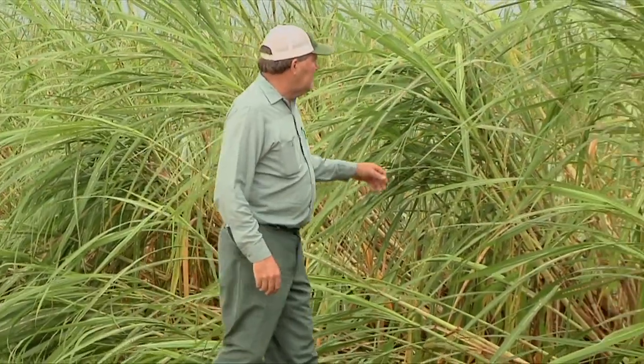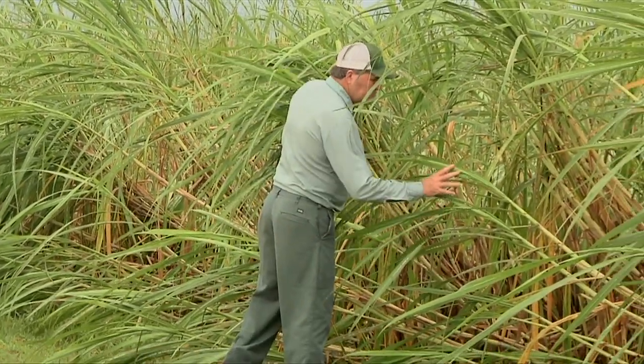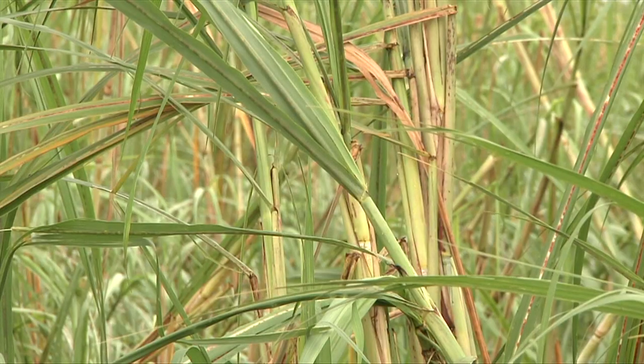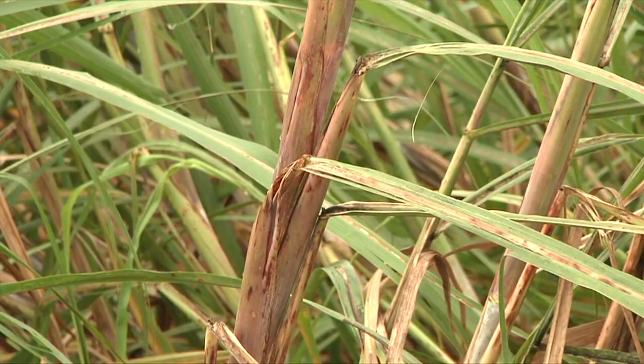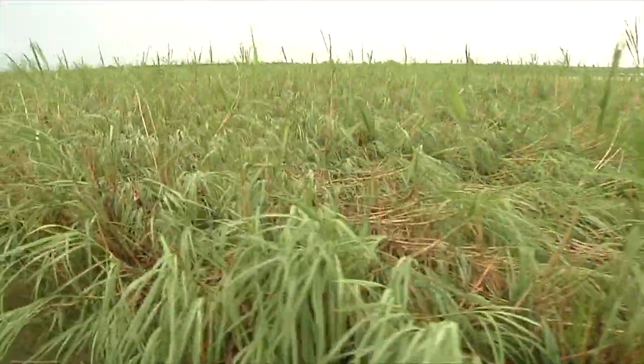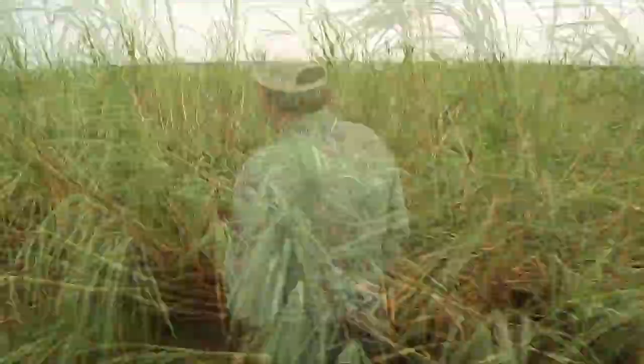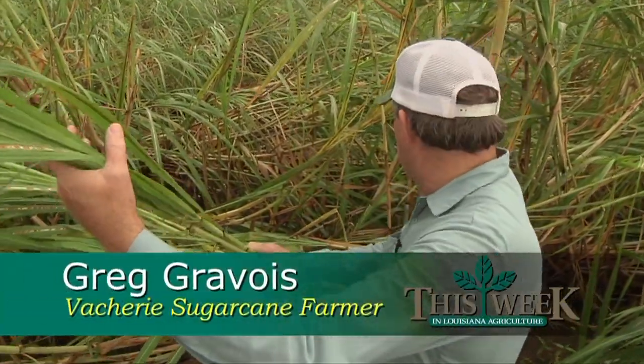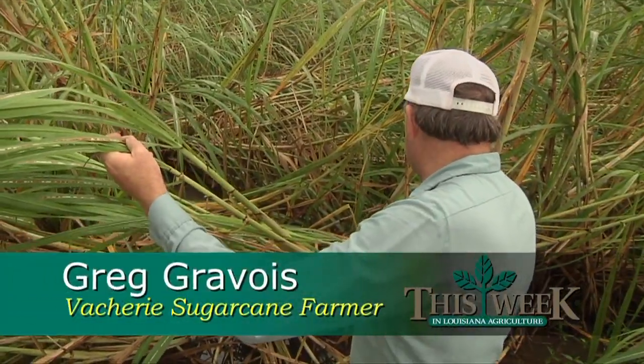As Vacherie sugarcane grower Greg Gravois surveys his cane just 2 days after Hurricane Isaac passed over his farm, his trained eye sees something many would never notice. His cane is down, certainly, but there are signs in these twisted stalks that tell a different story. Leaves still intact, looking at the root box, still in the ground.